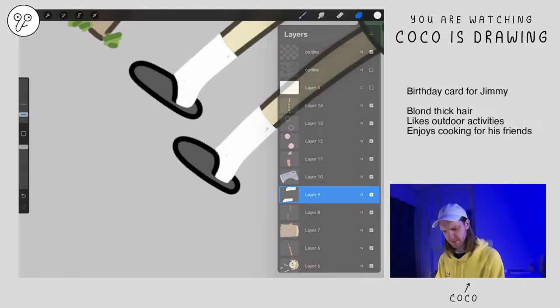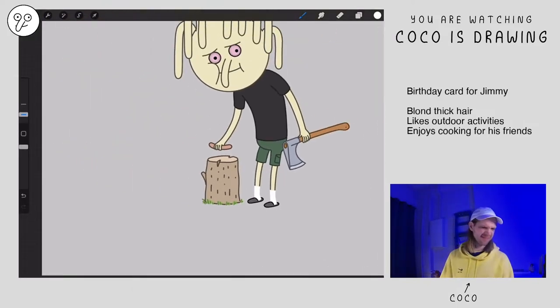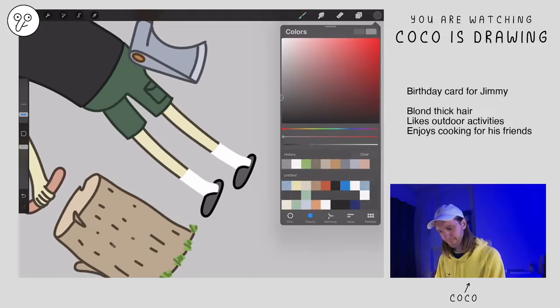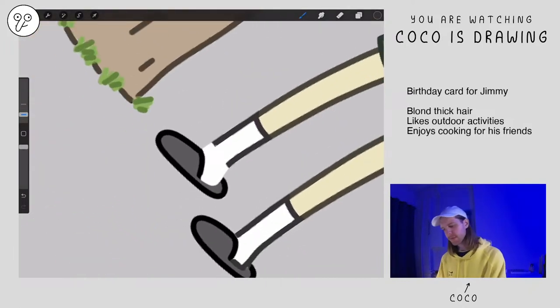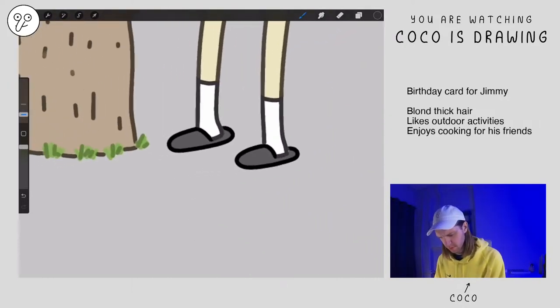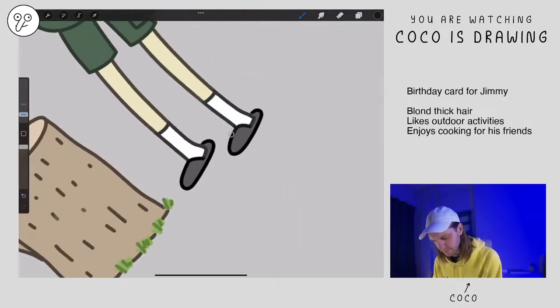But I also see that this is very sloppy filled in. I don't like that at all. Let's make a darker. That was ugly. Sorry guys. Let's make this. Yeah, that's better. Sometimes you just have to try, you know? What else can you do? Slippers, darker color. Outline.